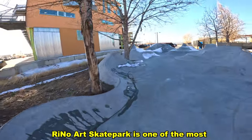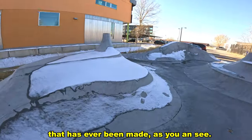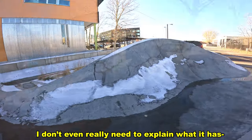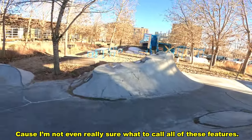RiNo Art Skatepark is one of the most interesting and hard to skate skate parks that has ever been made. As you can see, it's got a lot of really crazy angles, and I don't even really need to explain what it has. You can see, because I'm not even really sure what to call all these features.